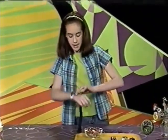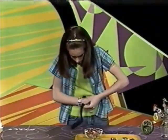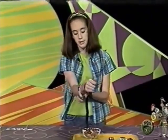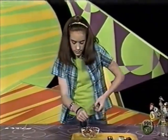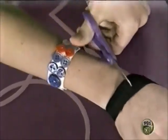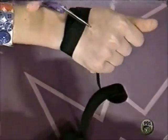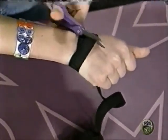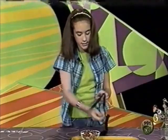First, cut your elastic so that it fits around your wrist. The best way to do this, I'll do it on this arm, is to roll your elastic around your wrist and cut it where it overlaps. I'll hold it with my thumb so it stays. I'll move this bracelet up. Okay. So I'll cut it right here. It's a little tough to cut through, but I think I got it. Here, I'll make the mark and now I'll cut it. There we go, perfect.